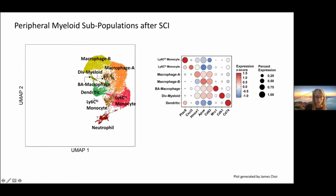We did get the neutrophils again as we expected. And then we have a couple different mature macrophage populations that came out of this as well. First off, this BA, or border-associated macrophage population, makes up a smaller portion of the total cell population, but these are macrophages traditionally located at the border of the CNS and the peripheral nervous system. These have been described a little bit in the literature before, so it was interesting that we were able to annotate them based on what they express.